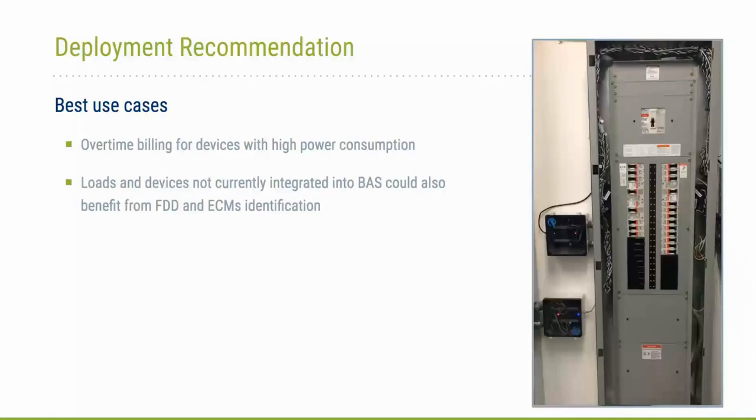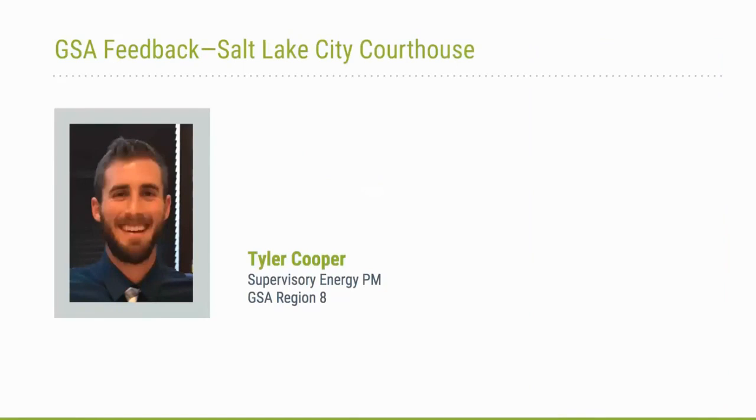So these were the use cases we saw. The overtime utilities billing, especially for devices with high power consumption. There's just a lot of room for opportunity there. And the other big one is, GSA Link currently is focused on delivering fault detection and diagnostics for mostly HVAC because that's what's in a building automation system. That's what's integrated into that. Things like lighting or data centers that aren't fully integrated into the BAS, those are whole sections of end use that could be integrated into a fault detection and diagnostics platform via the data provided by these systems. So some really interesting opportunities there.